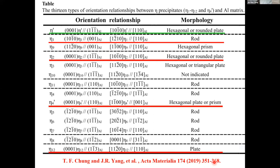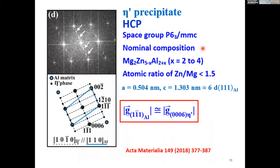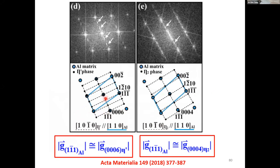Because this orientation is quite complicated, and the precipitate is so tiny, the orientation is difficult to determine. So we use FFT to determine the orientation relationship, and we can determine eta and eta prime. From the crystallography, we understand the structure factor, and we focus on this term, and we can identify the eta prime from eta two. Eta two is a type of eta. We can distinguish eta prime and eta. For the details, please refer to this paper.